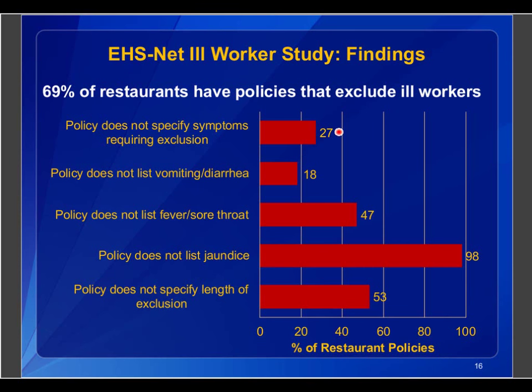So you'll see that in 27% of those policies, it did not specify symptoms requiring exclusion. So the policy didn't say if the food worker has vomiting or diarrhea or jaundice, then they should not work. It didn't specify specific symptoms. In 18% of restaurants, the policy did not specifically list vomiting or diarrhea. In 47%, almost half, the policy didn't list fever or sore throat. And 98%, basically none of the policies said anything about jaundice.